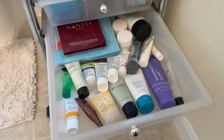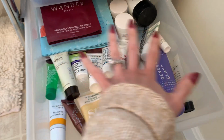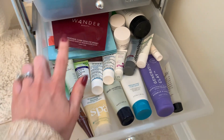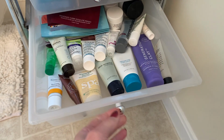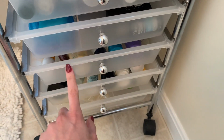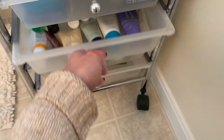And then this next one down, I had a caboodle with all kinds of self-care stuff, stuff that has to do with masks. Basically, this is all masks. So I took the masks that were in that bottom drawer out and stuck them in here since I had so many of these. So that drawer is all masks. I didn't divide it because there was no reason to, since it's literally just masks.